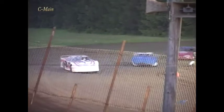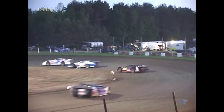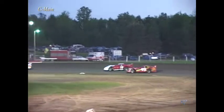Powell and Vance, first and second. Rokas slowing down in car number one. Trouble down here. Caution's out for Dale Benton. 12 to go yet in our C feature.